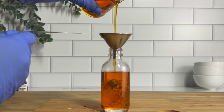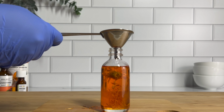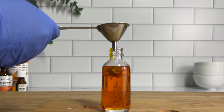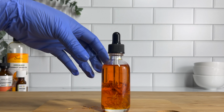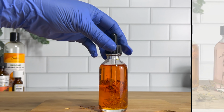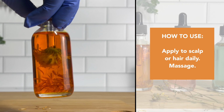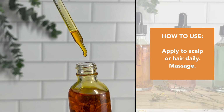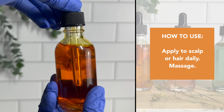It looks great. I love this color. It's so pretty. Now, if you were to use Buriti oil in a hair butter or a cream, it will probably turn your product yellow. But when you're just using the pure oil, you will get more of this goldish orange color, which is just so beautiful. Although I still recommend a patch test, this oil is perfect for anybody with sensitive skin. You can definitely use it daily for scalp and hair. Just massage it right in and leave it on.